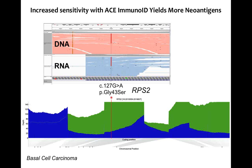And this here is just one example of a somatic variant that is a missense mutation in the coding regions of the RPS2 gene. The mutation is represented by the red line in the middle of the tracks here in this figure. The light red tracks are the reads supporting this call in the DNA, and the blue tracks are the reads supporting this variant call at the RNA. And if you look at the sequencing plot below for the RPS2 gene, the expressed somatic variant is present in a region that is dramatically improved by ACE augmentation, here the green region. And this demonstrates the increased sensitivity of the ACE exome and transcriptome in guiding the detection of potential neoantigen.